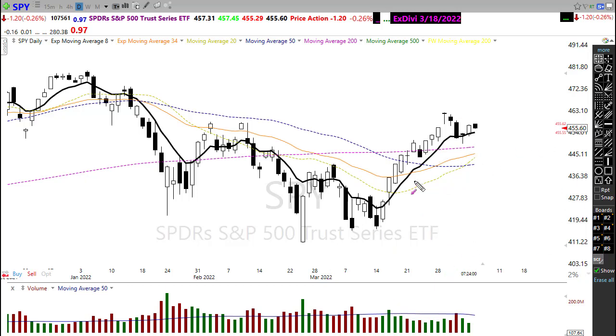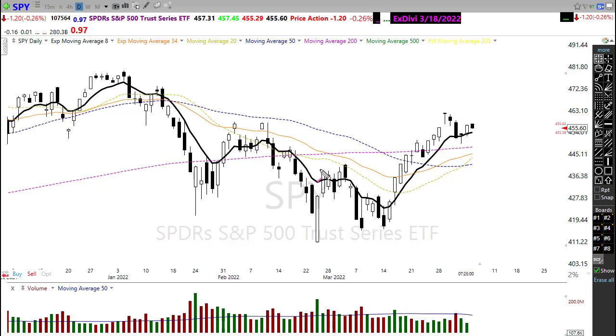I don't think we really turn into a major problem here in the SPY unless we start to break back down through those levels. That's where we would have some problems in the market. But I would expect even if we do push down there, there should at least be a hold or a pause right in here around that 50.